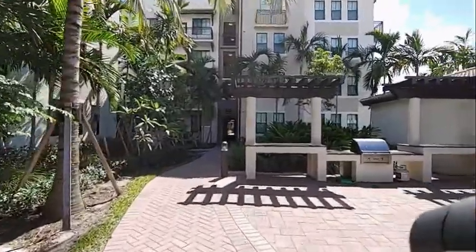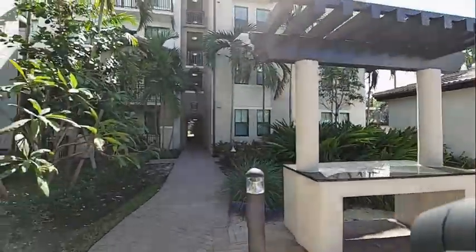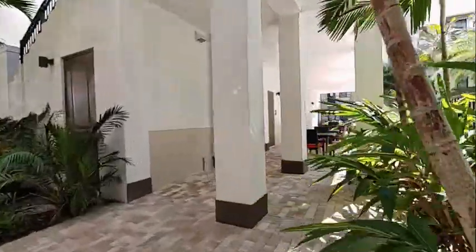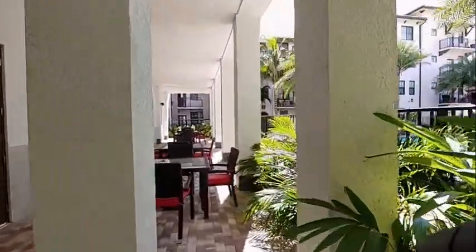Anyway, it's a gorgeous place. I have these nice barbecue grills set up here, which get quite a bit of action. And we're going to walk over here. Let's go around here, just take a quick look at the pool. You can see it really is just a beautiful property.